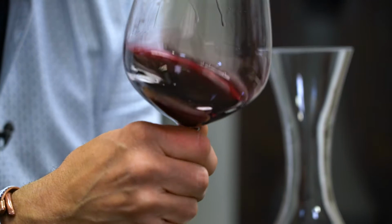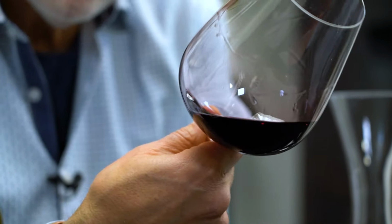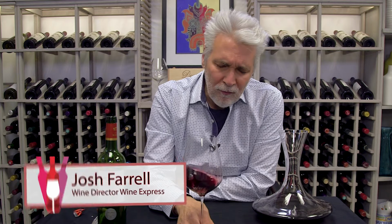So this is a youngster, 2019. It's really pretty, drinking nicely now. I think it should mature very, very well over the next 3 to 5 years. Happy drinking.